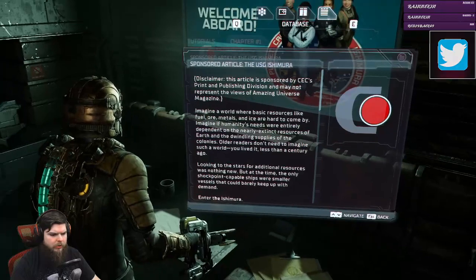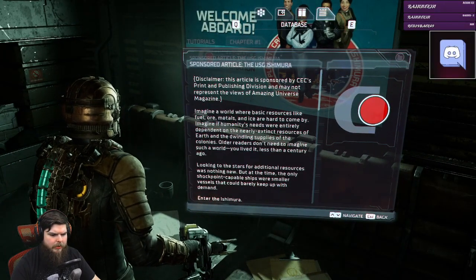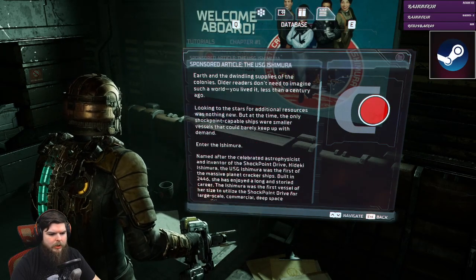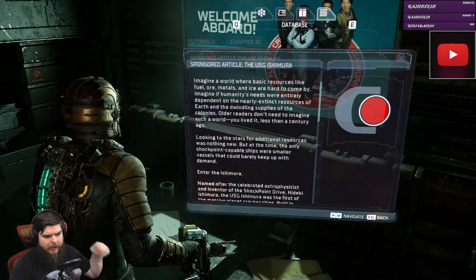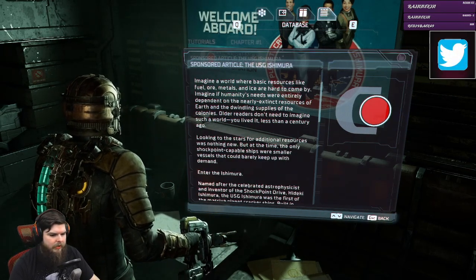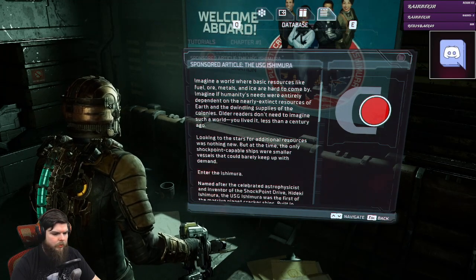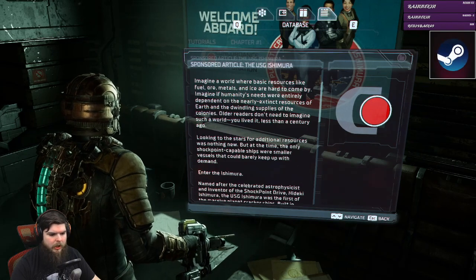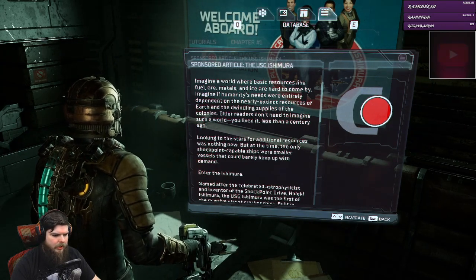Imagine a world where basic resources like fuel, ore, metals, and ice are hard to come by. Imagine if humanity's needs were entirely dependent on the nearly extinct resources of Earth and dwindling supplies of the colonies. Older readers don't need to imagine such a world. You lived it less than a century ago. Looking to the stars for additional resources was nothing new, but those ships were smaller vessels that could barely keep up with demand.